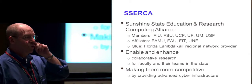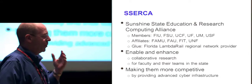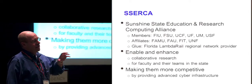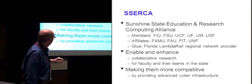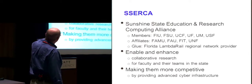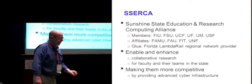But before I start on what it is we're going to do, I want to tell you what SSERCA is. I'm part of the University of Florida, but SSERCA is the organization that did this work. SSERCA stands for Sunshine State Education and Research Computing Alliance.